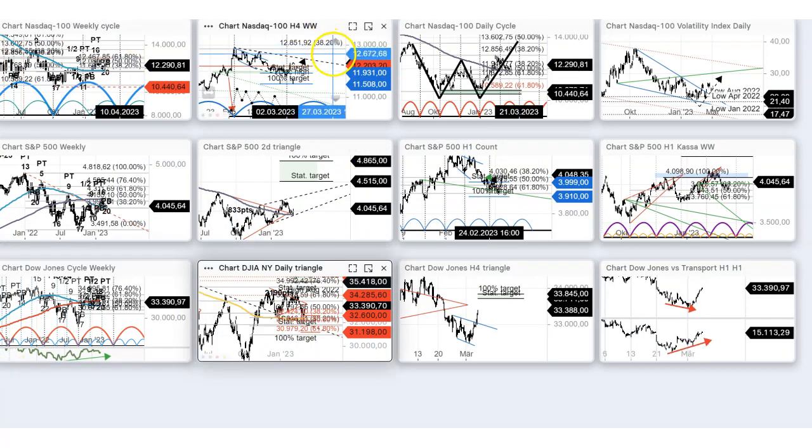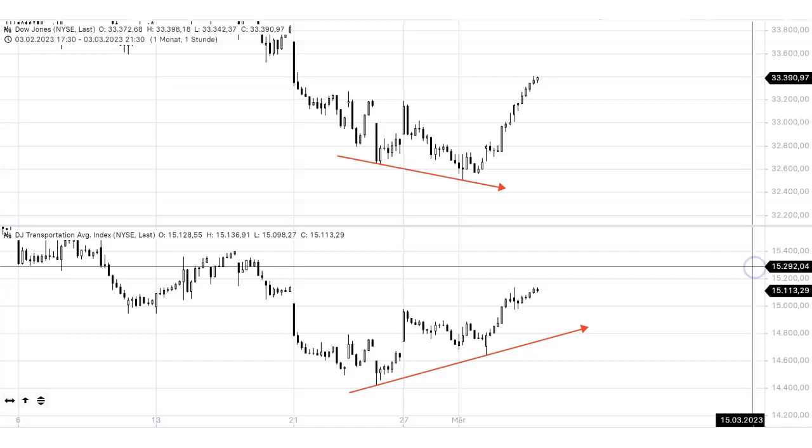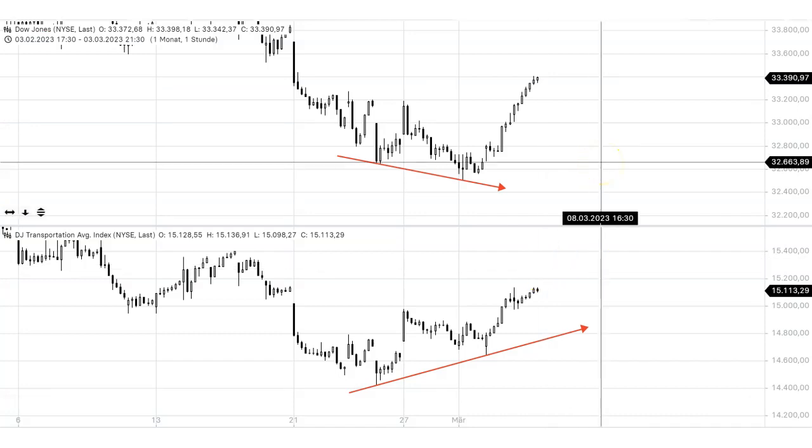Before we continue with the other charts, I would like to show you two divergences which could be quite important for the Dow. The one you see here is a smart money flow divergence. At the top you find the Dow, and we talked about how we made that lower low right here, and the smart money flow actually made a higher low right here. So this makes this divergence positive, and that's probably another reason why we fired that rally last week, starting on Wednesday.